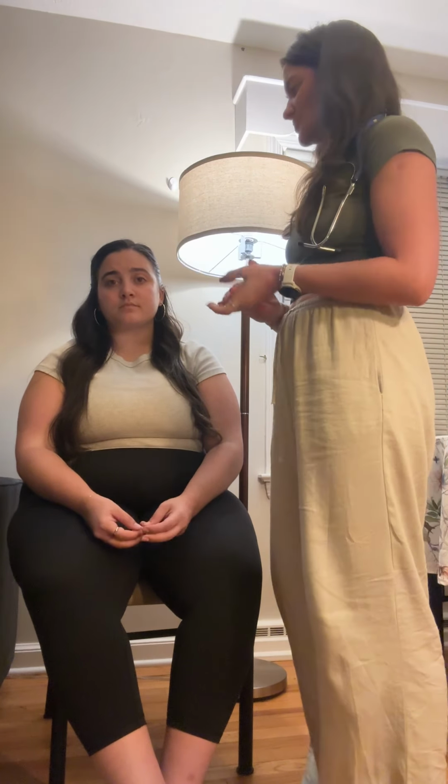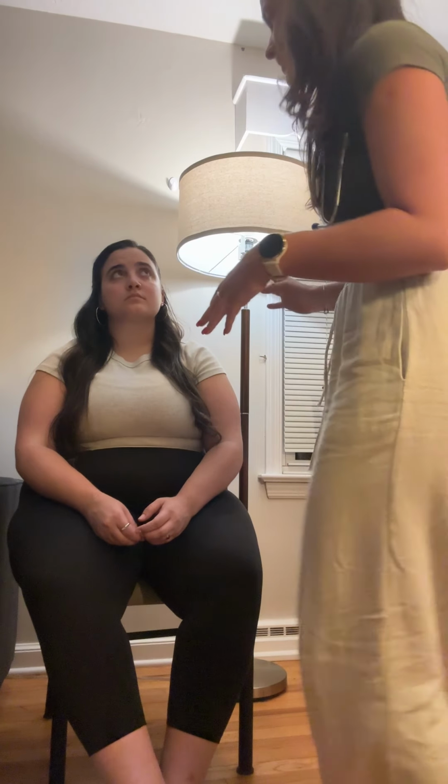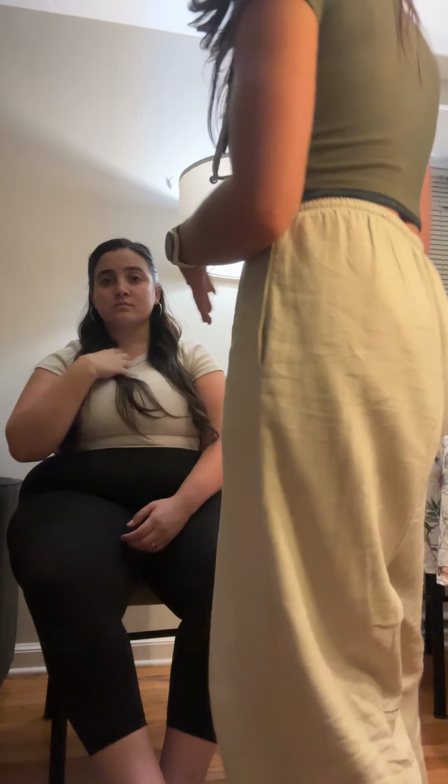Alright, now moving down, I'm going to do Maggie's ears next. So I'm going to start by just assessing her general size and shape. So her ears appear symmetric bilaterally. The size and shape is appropriate for her facial structure.